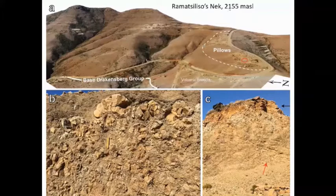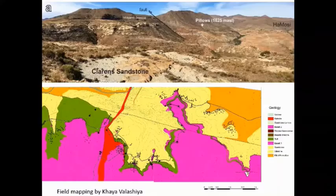And that's the first structural problem to explain. In one of the areas that Kaya is mapping in Lesotho, there is a very nice well-exposed fault where you can actually measure the displacement. This is one of the tectonic features that can help to explain the difference in elevation between the different pillows. You can see the same volcanic breccia has been uplifted 300 meters compared to where it is on the other side of the fault.